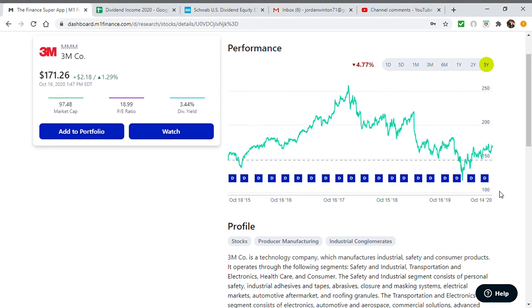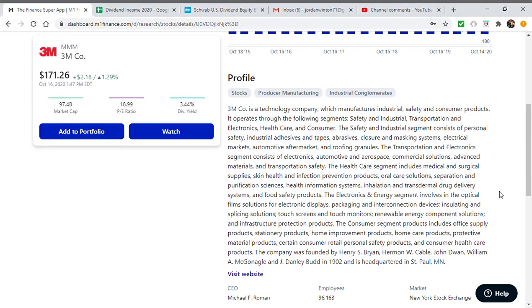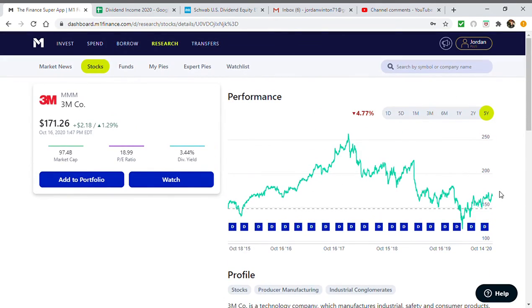And that is because they currently offer 56,000 products. You heard me right. 56,000. I've never heard of a company that has 56,000 products, but you're looking at them, and 3M, once again, has raised its dividend for over half a century. I'm going to say that again. It has raised its dividend every single year for over half of a century.